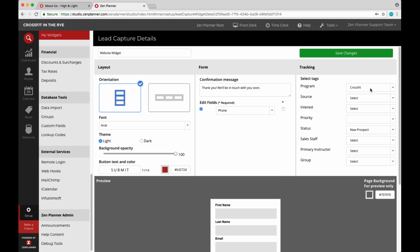It's also going to put them into different tags over here on the right, again, depending on where you want this to fill out. So if you have, say, a place on your website that says want to find out more about CrossFit, they can fill this out and they'll be placed into the CrossFit program. Whereas if they're interested in boot camp or personal training, you can create more widgets and place them in different sections of your website.